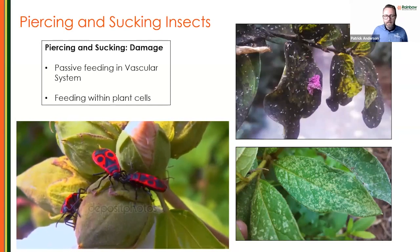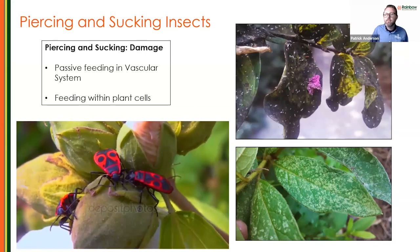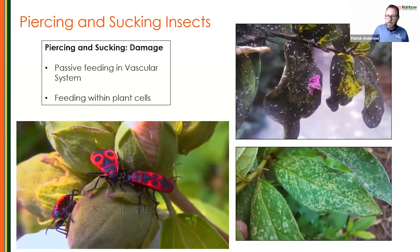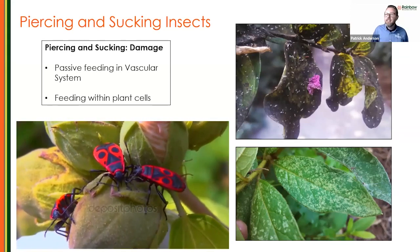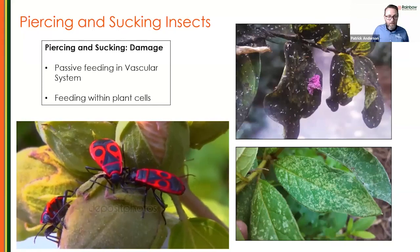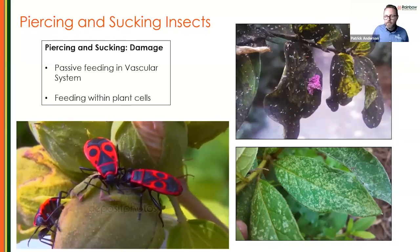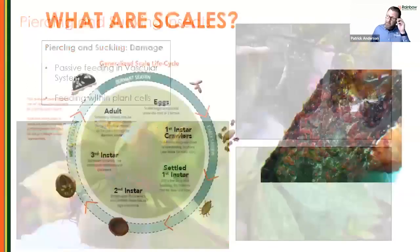Our piercing and sucking insects are just that. They have mouth parts that penetrate into the plant. And in this case, you're looking at a firebug piercing into the buds of a hibiscus. Piercing and sucking insects can cause damage by either sucking sap directly from the vascular system, or puncturing plant cells and feeding on cell contents.